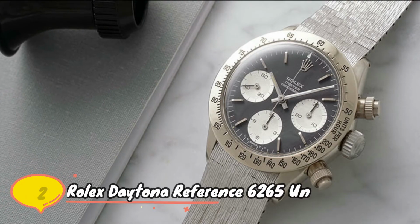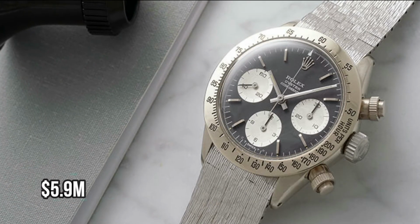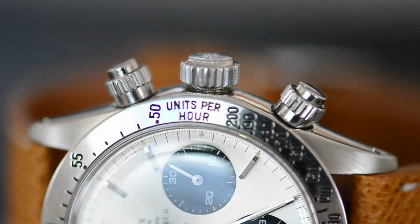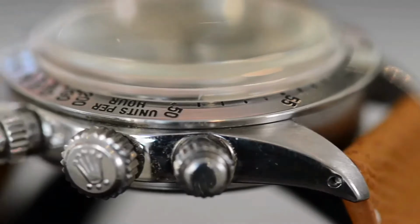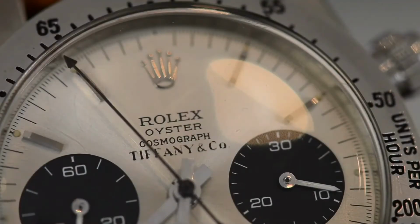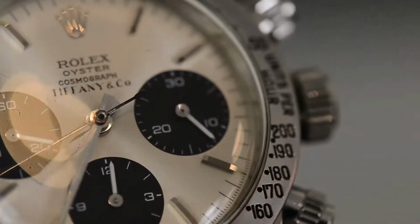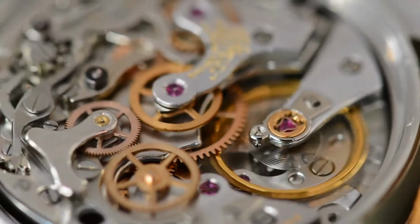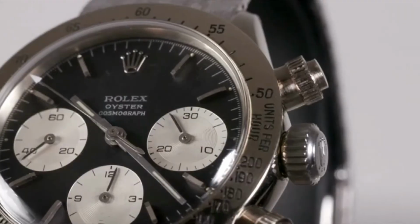Number 2. The 1971 Rolex Daytona Reference 6265 Unicorn, sold for $5.9 million. The 1971 Rolex Daytona Reference 6265 Unicorn is one of the most costly Rolex watches. This watch model was made in 18-karat white gold, hence earned its nickname Unicorn. Reference 6265 was unique because, at the time, most of the watches were made in stainless steel. It was auctioned by renowned watch collector John Goldberger at Phillips in Geneva in 2018 for $5.9 million. He then granted this amount to charity.